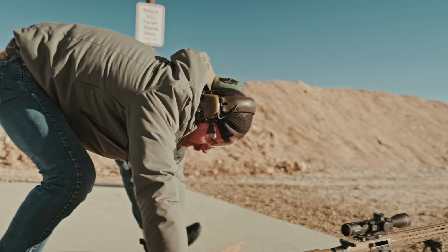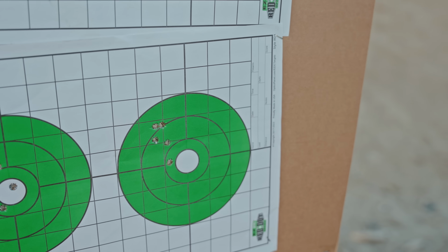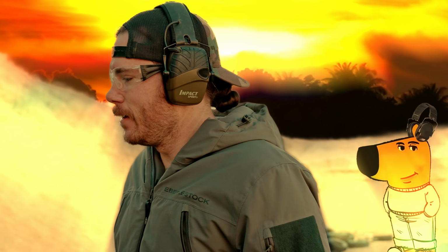Take a look. I think we're just shy of 2 inches there. Not too bad. So it seems to be stringing a little bit to the left. I don't know if that's just from the barrel heating up or what, but we'll keep her running. Is that an excuse, Dan? Yeah, I gotta get them in somewhere.